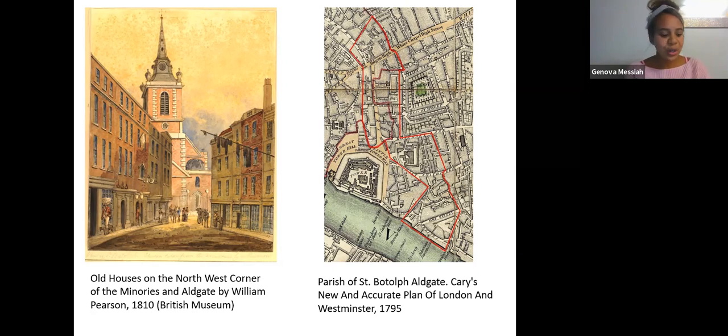This illustration shows the present church, but there has always been a church on this site for over 1,000 years. And the parish registers reveal that there were Black people living in the immediate area from as early as 1586. When we think of the Elizabethan era, we don't immediately imagine Black Africans being part of society.